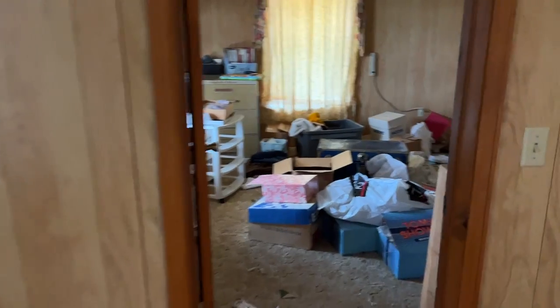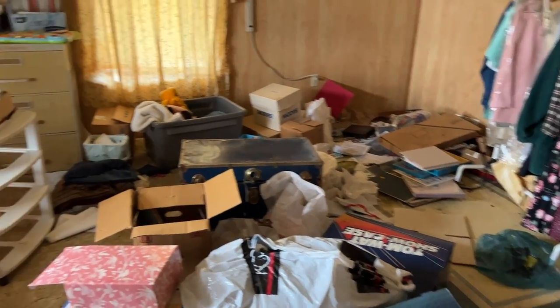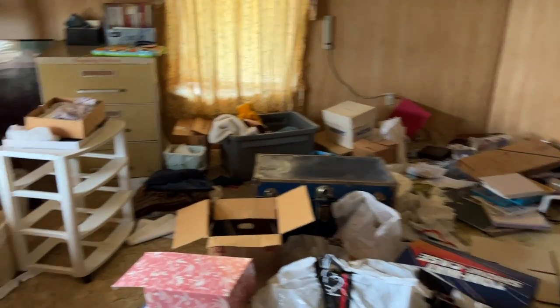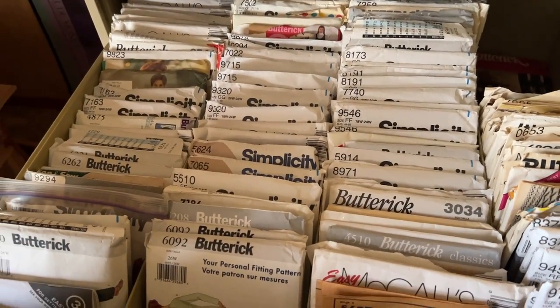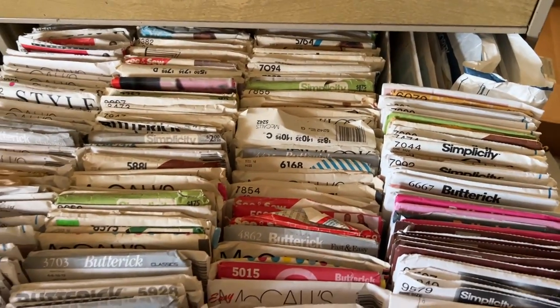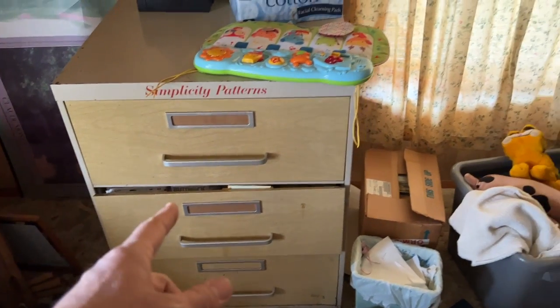I did find something. So when we came in, I don't have any lights. I keep reaching for light switches. This was her sewing room. She was a seamstress. I've got someone coming to look at this cabinet because look at this. It's all patterns, like sewing patterns. I know nothing about that. I'm sure there's some value to someone there, but I mean hundreds of sewing patterns. So someone's gonna come look at that.